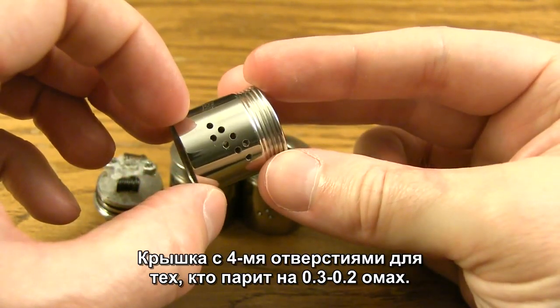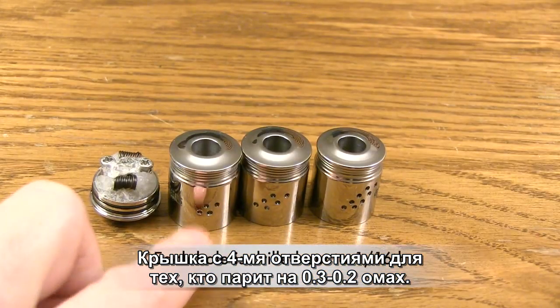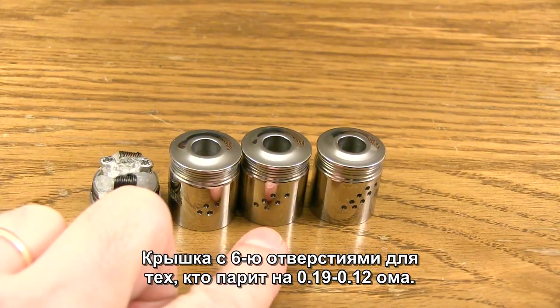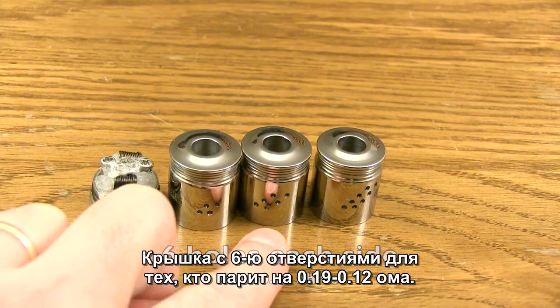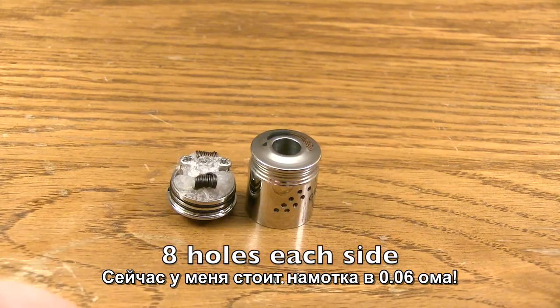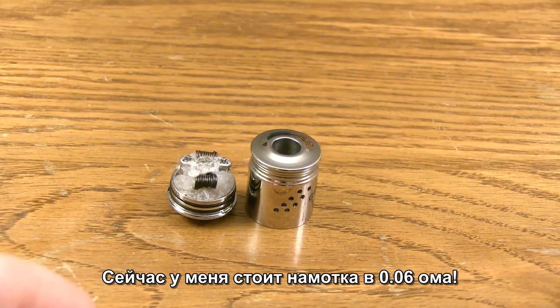The top cap with the 4 holes are for your builders who like to build between 0.2 and 0.3 ohms. The top cap with the 6 holes are for your builders who like to build between 0.12 and 0.19 ohms. And then the top cap with the 8 holes are for your builders who like to build 0.11 and lower. Right now I've got a 0.06 build, this dual sleeper build, 0.06.